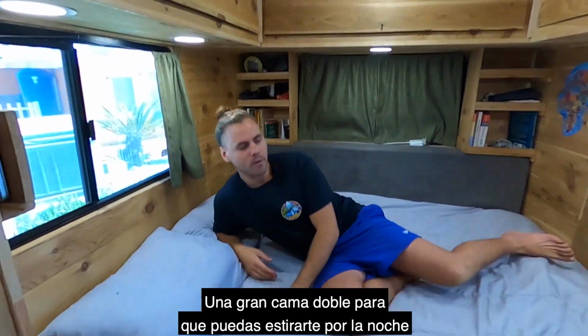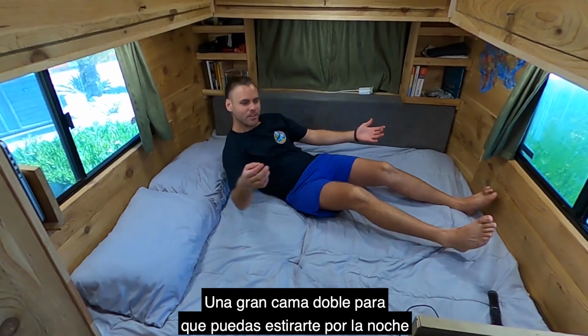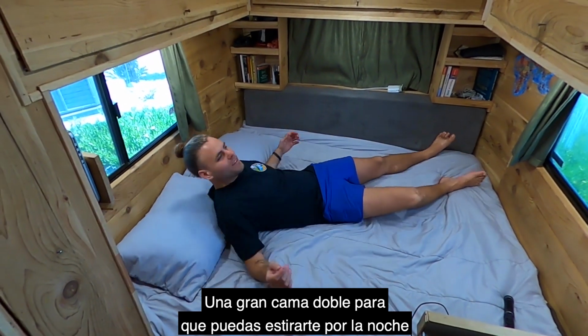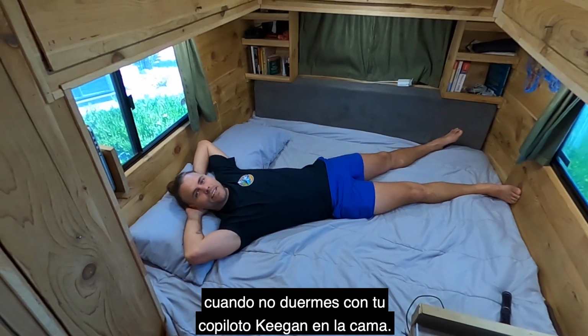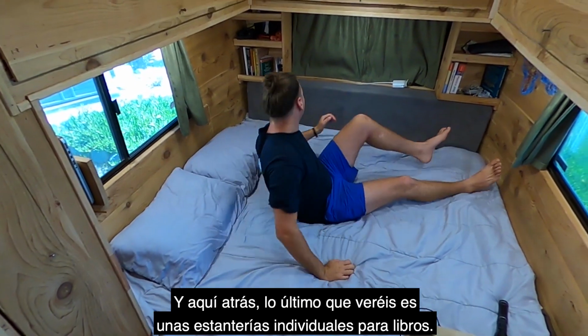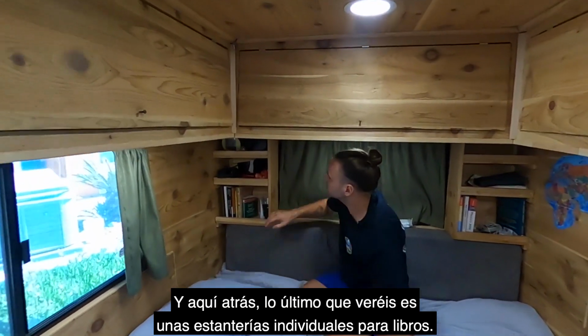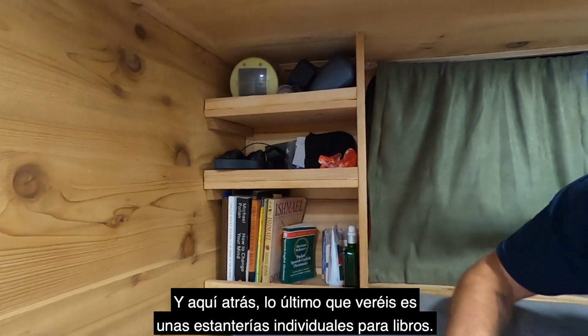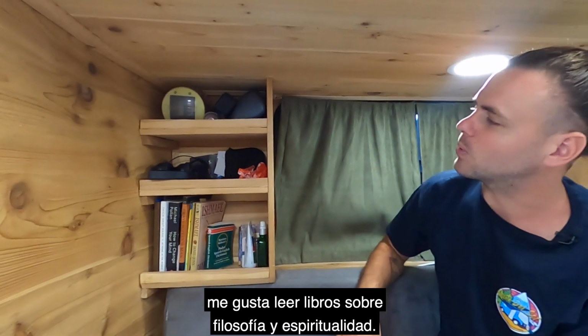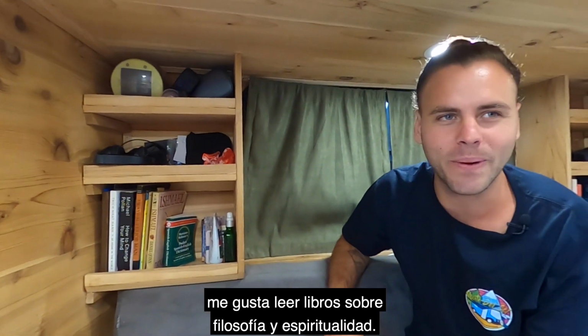A big double open queen size bed so you can stretch out at night time when you're not sleeping with your co-pilot Keegan in the bed. And then up the back here, the last thing you'll notice is an individual book rack. Don't judge me, I like to read books about philosophy and spirituality.